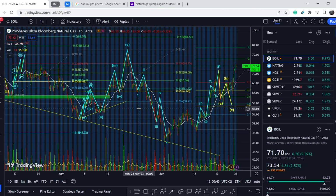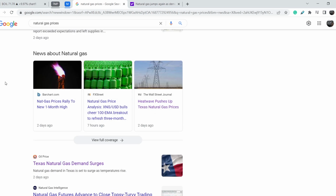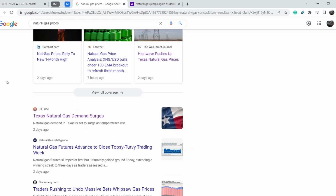So, let's continue with the news. What was the reason for this movement to the upside? Let me show you first of all the Google results. If you type natural gas prices in the Google search bar and switch to the news tab, it is more than enough to read just the titles of these articles. And all of these articles stated that the demand is quite high with a lack of supply.